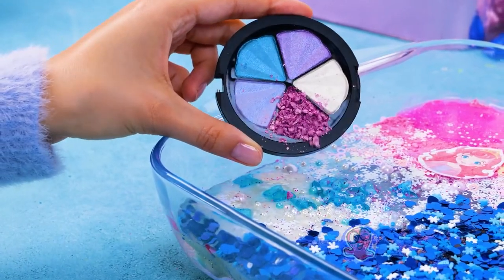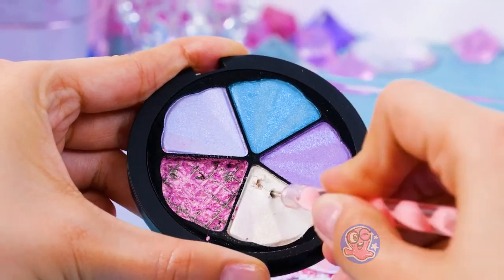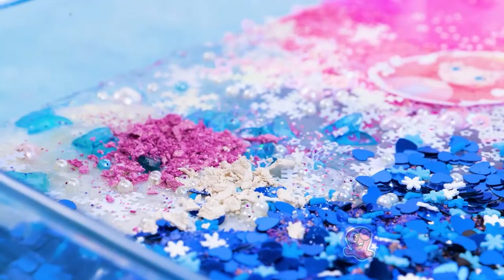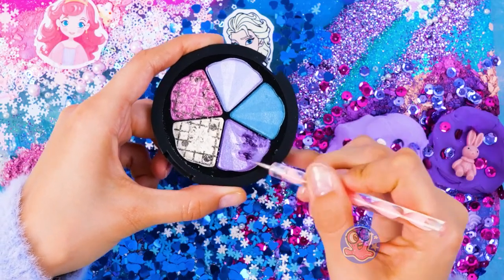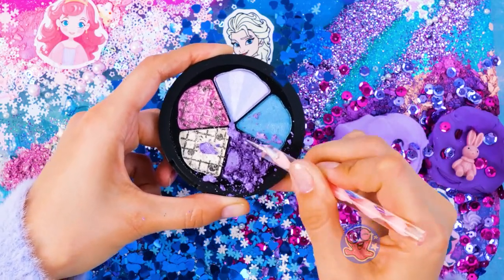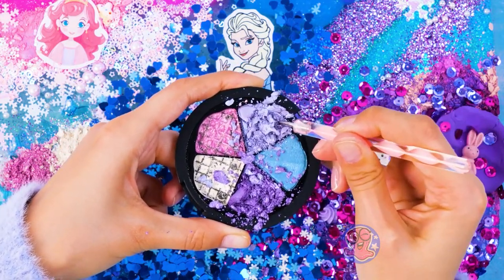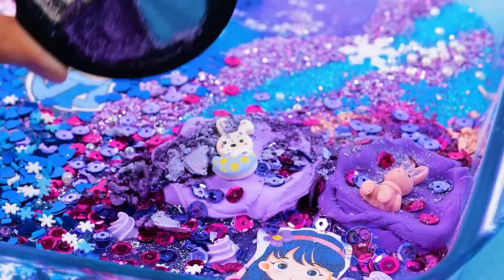First, my favorite color, pink. And now, the white pearlescent one. It is so crumbly. Pink and white, what a nice match. Now it's time for purple. And violet. Let's mix them well. We'll sprinkle them in the purple corner, right here.